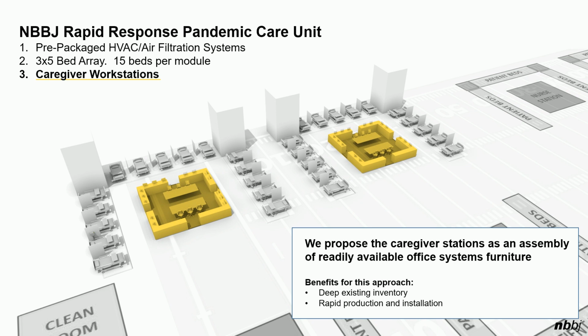Then we move on to the caregiver workstation. These happen in the center of each of these modules, and we're proposing for this that they be built out of readily available office systems furniture. We can do that because there's a deep existing inventory of the office systems furniture, and it can be rapidly produced and installed.